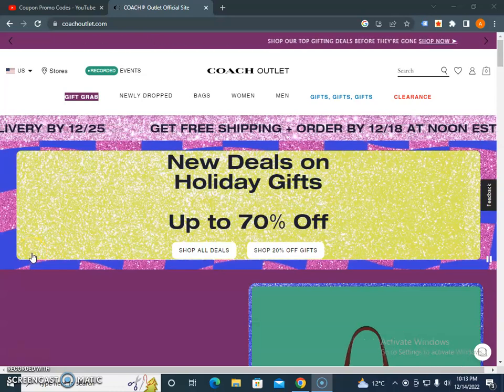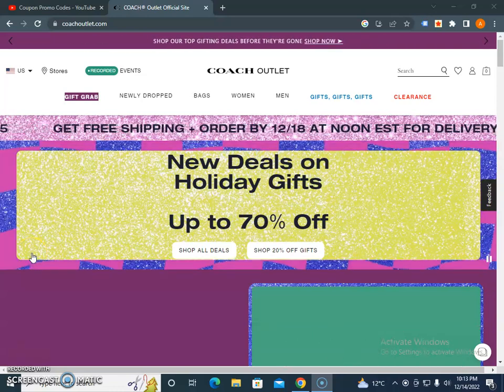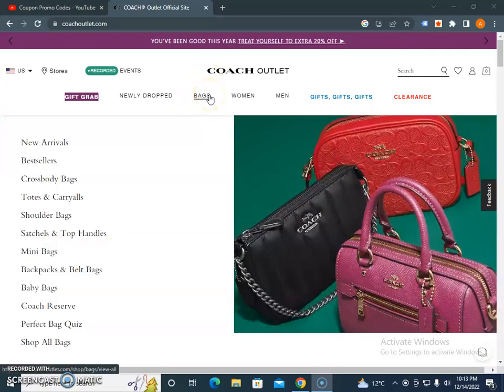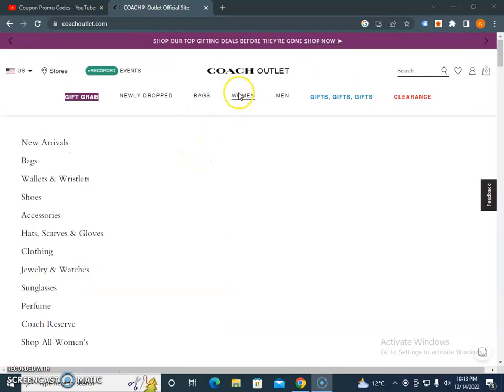Coach Outlet is basically the portal where you can find bags: crossbody bags, drawstring, shoulder bags, top handle, mini bags, backpacks, belts, baby bags, pouches. Perfect, you can say different types of bags, okay.